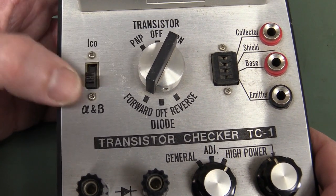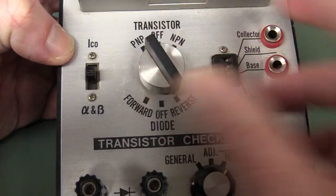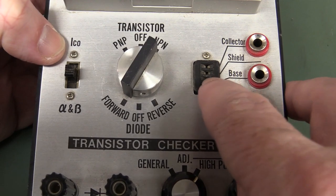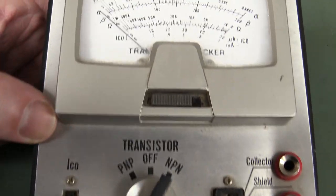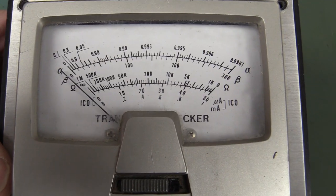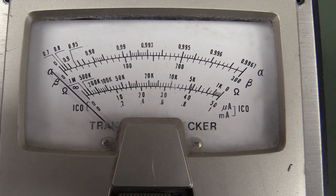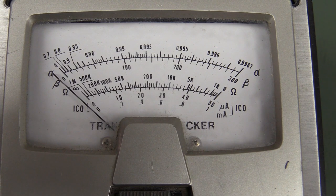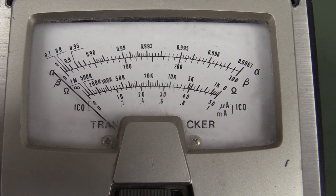Fantastic. That's a center off switch there, so I'm not sure what happens in the center. But yeah, NPN, PNP, so you don't have to swap it around. Fantastic, and it's got an internal shield connection as well. Oh, fancy pantsy. There you go. There's the scales for you scale aficionados. Beautiful. 50 microamp full scale ICO. And it only goes up to 300 beta, so if it's more than 300, she'll be right. No worries. What do you need to measure it for?